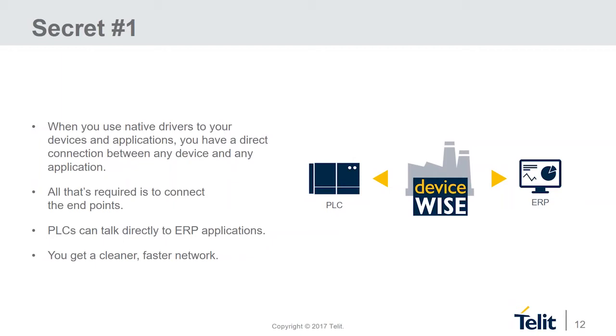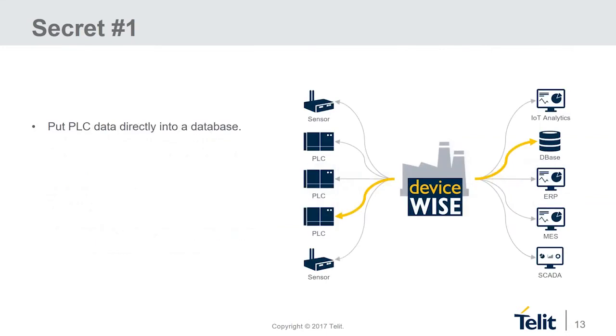On the enterprise side, you've got native connections to just about everything you can think of in terms of enterprise systems. So the beauty of that is there's a lot less layers, a lot less connection points necessary and choke points in terms of scaled architecture and hardware, and it's a much more streamlined system. So you can take something as simple as putting PLC data directly into a SQL database, an Oracle database, a Mongo NoSQL database, SAP HANA, SAP, various flavors, IBM DB2. The list goes on and on.